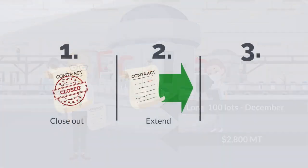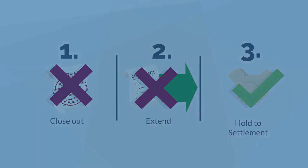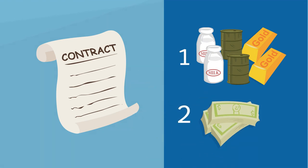If a trader has not closed out or rolled their position forward prior to contract expiration, the contract will expire and the trader will go to settlement. Settlement is where the trader holds the futures position to its expiry date. There are 2 types of futures contract settlements: physical settlement and cash settlement.